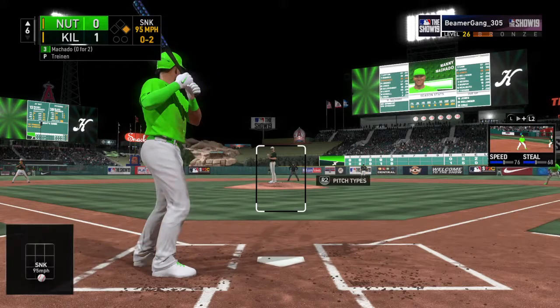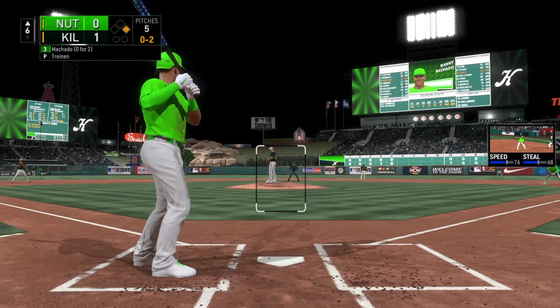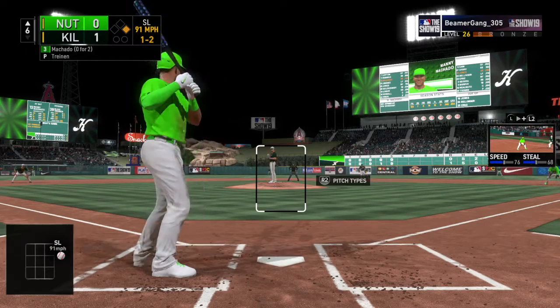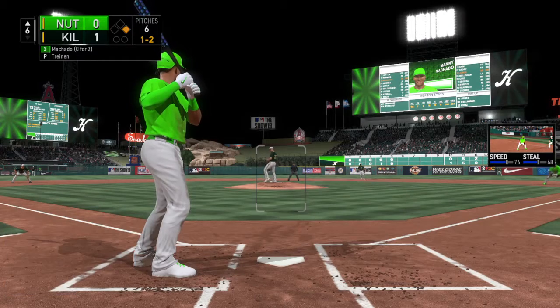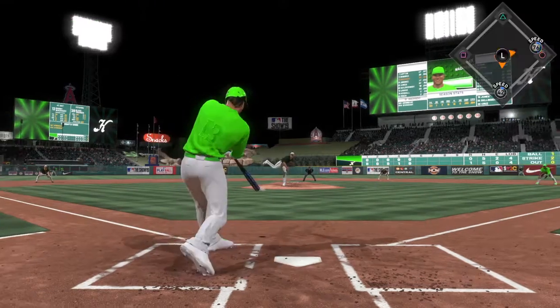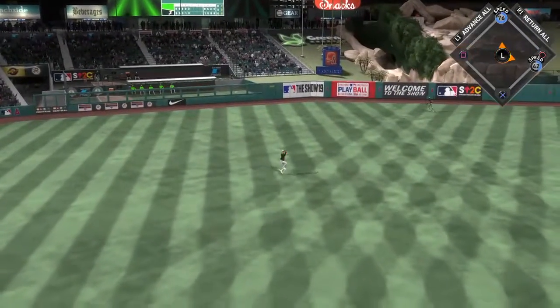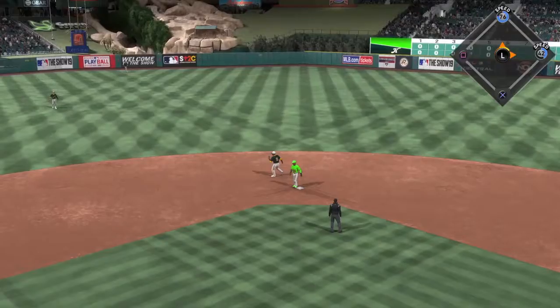Well thrown sinker that time, down but in the strike zone. Yanked the slider across that time, laid off for a ball. Hot shot on the ground is short. And a good effort on the dive that time, but this will get by him for a base hit.